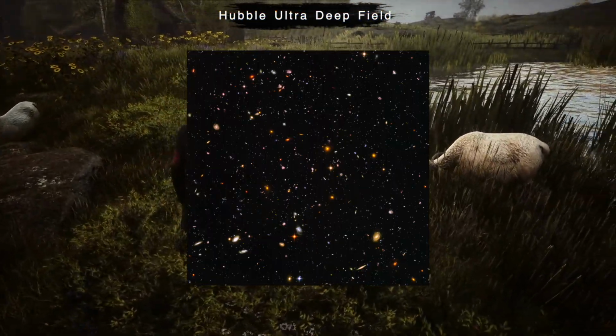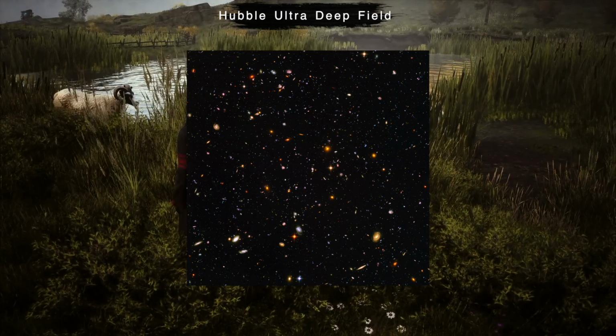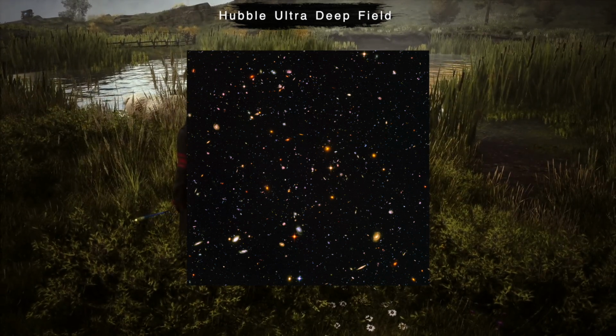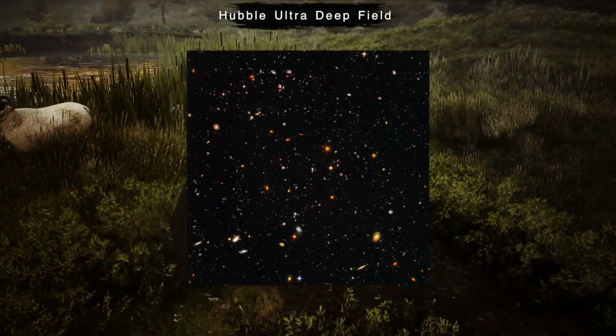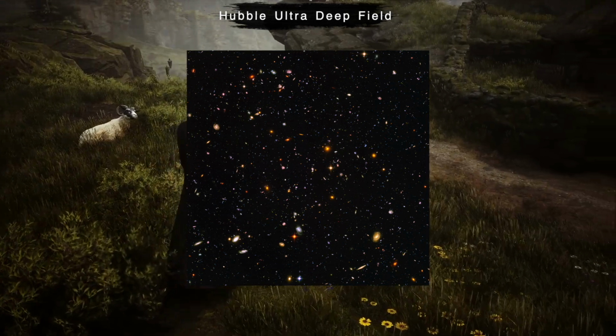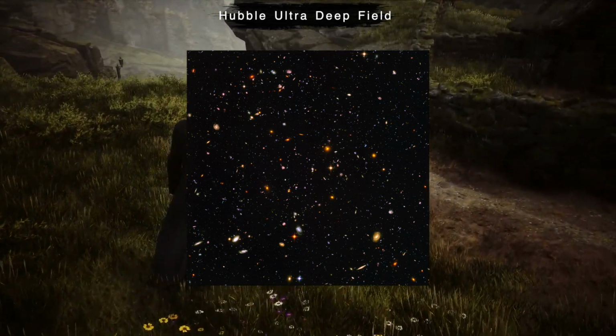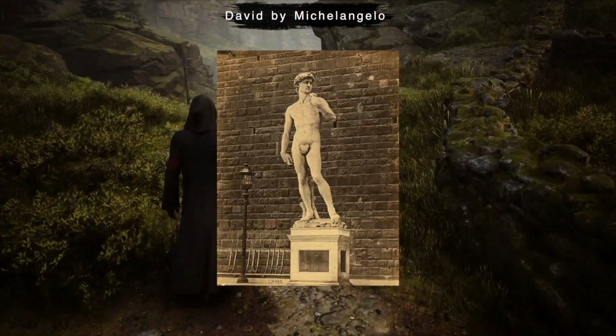Hubble Ultra Deep Field. The Hubble Ultra Deep Field image, taken by the Hubble Space Telescope, shows a stunning array of galaxies, with around 10,000 visible in the photograph. This breathtaking image offers a glimpse into the vastness and beauty of the universe, showcasing countless stars, planets, and possibly even life.